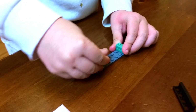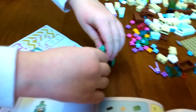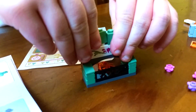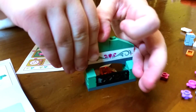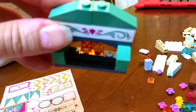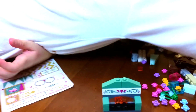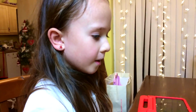These pieces are so small, it's very difficult to do it, yes? Won't go in. Mm-hmm. Okay, we nearly finished fireplace. Beautiful. Look great. Look at the fire. Now we have a battery ready here. Going on site. Look how many is left. How many more pieces is left? 50, 100.